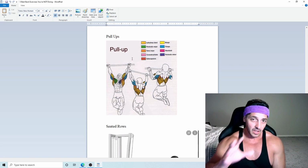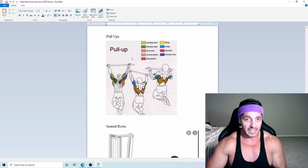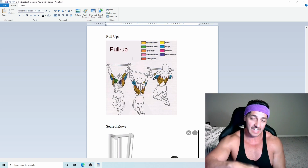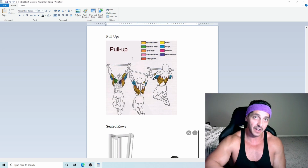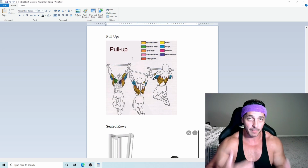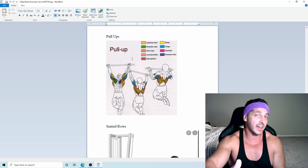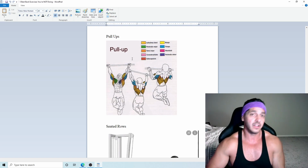Pull-ups, a trick to doing more pull-ups, man, is if you have that machine in your gym that has that weighted seat, that kind of assisted pull-up, I recommend starting with that. You know, don't get unmotivated if you can only do a few. Put it as your last exercise. If you can't do pull-ups, put it as your last exercise.